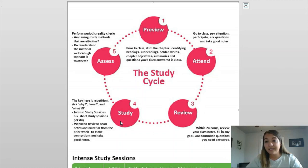Exam preparation is something that should happen about 5 days before you take an exam. However, studying is something that should happen on a regular basis, regardless of whether you have an exam or not. Studying is important because that's what helps you actually learn the material versus just memorize it.